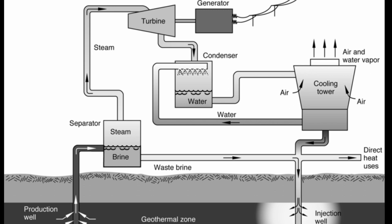Flash steam projects produce the wet steam into a large separator. In the separator, gravity separates the dry steam from the hot, wet brine. The hot, wet brine is produced off the bottom and re-injected into the geothermal zone. The dry steam from the separator spins the turbine to generate the electricity.